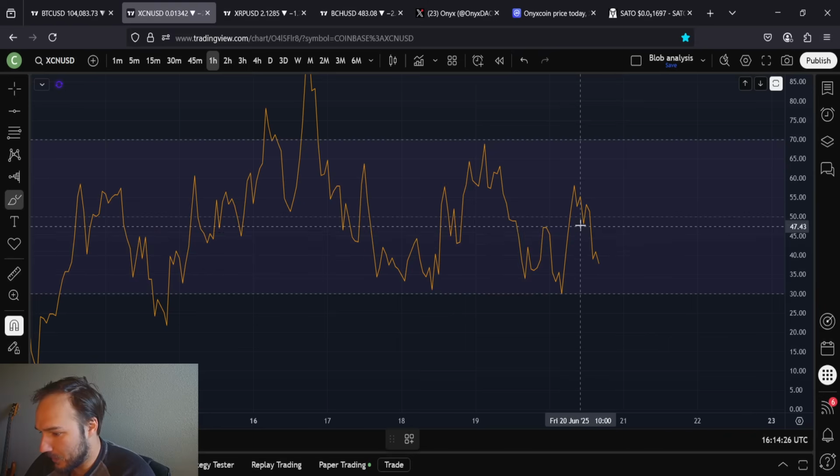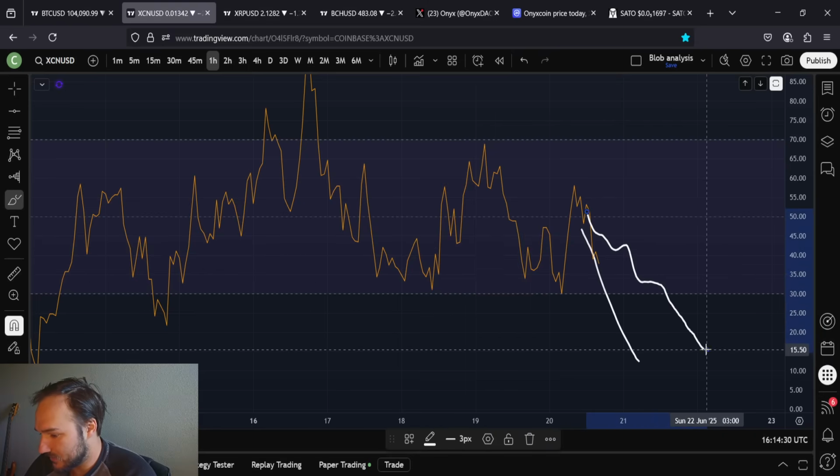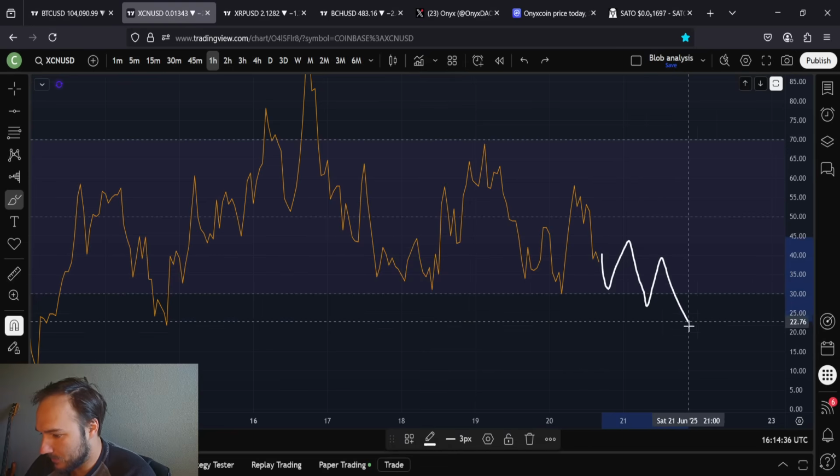We're probably not going to move down in a straight line. We're not just going to move down like this consistently, right? You might find support here and there, maybe find a little support, come up, find some support again, come up, and then continue to drop.